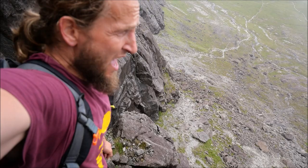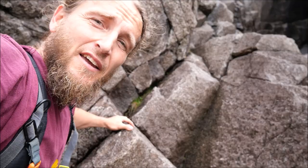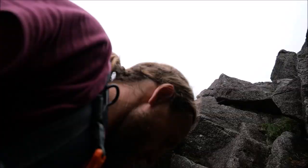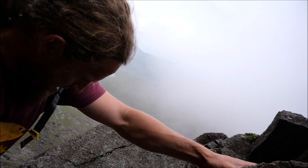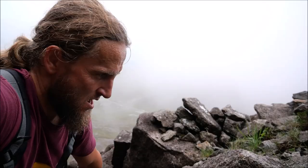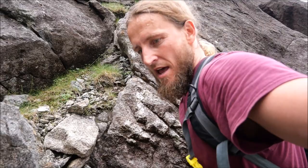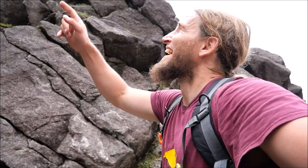Not far. It's a great free scramble, I guess, or moderate climb up to the base under the Cioch. Come on, must find it now. What is it in there?